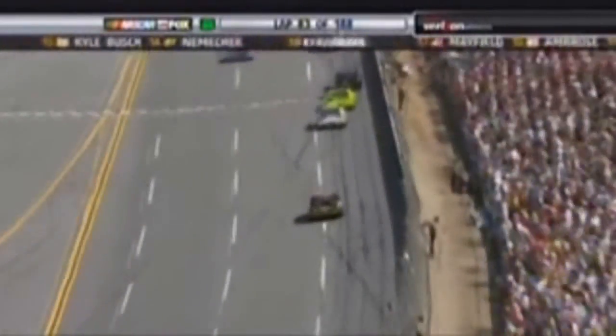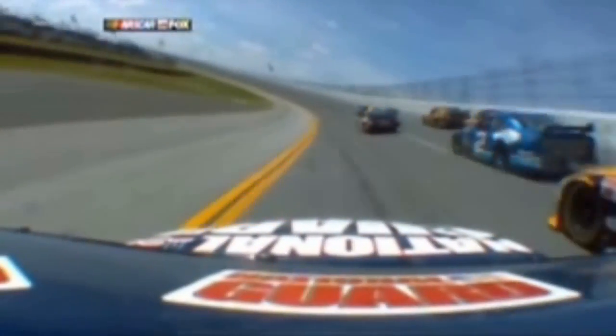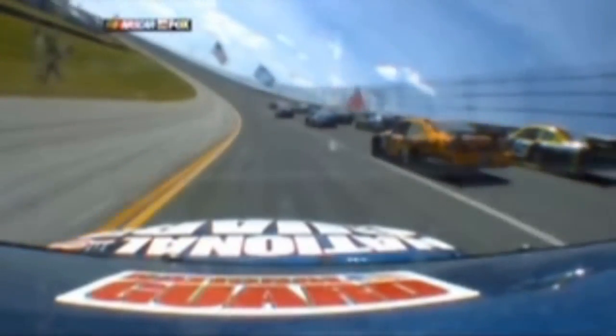Here's another look at what happened when Dale Jr. and Brad Keselowski got together. One outside. I believe you'll see they kind of both go the same way at the same time. The 12. There's nothing in front of that 09. I think the 09 was trying to get out of the way. You're good.